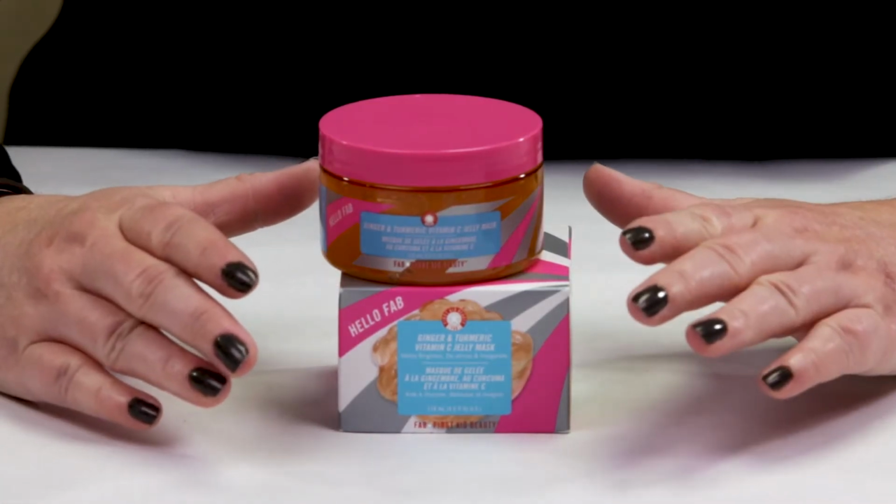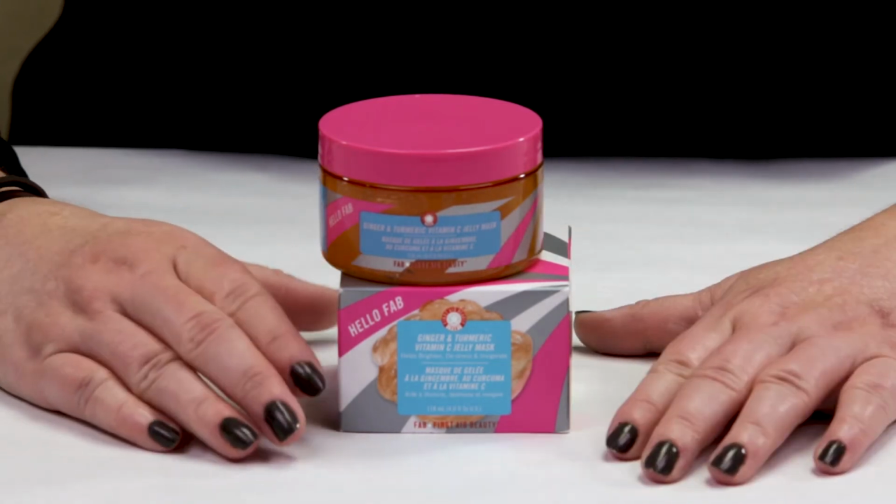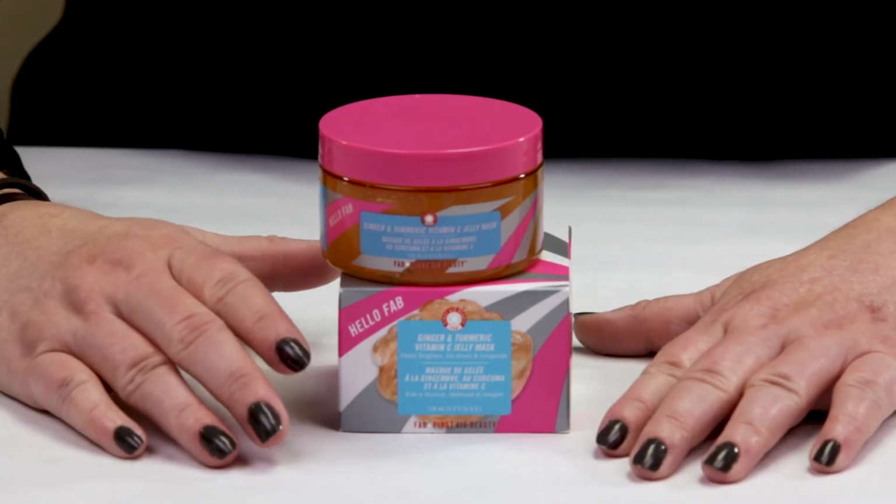So I've used this 3 times now this week, and my skin's feeling a little more dry than it normally is, but it definitely has some good antioxidants in there. Turmeric is a good one. Ginger can be a good one. It just depends on what form it's used. Ginger oil is different than ginger water. I think ginger oil is the one you want to avoid.